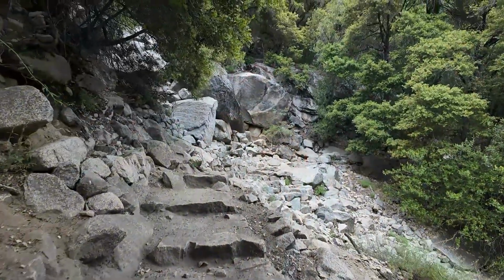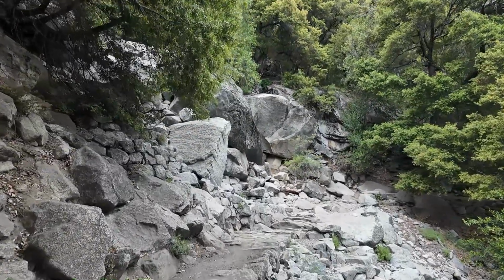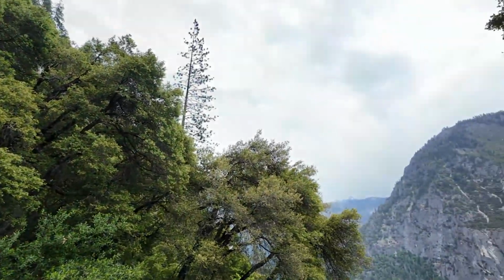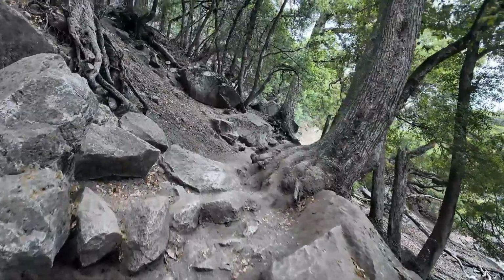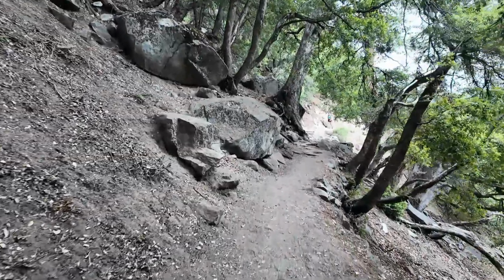All right, we got past, I think, most of the switchbacks. Trail looks a little bit less intense in this section, so hopefully can make up a little bit of time. All right, zooming along here now. The trail has leveled out a bit. Aren't quite as many switchbacks, but I know there's another steep, intense part coming up.